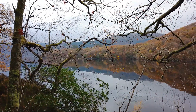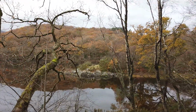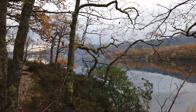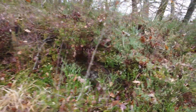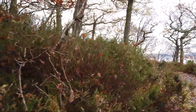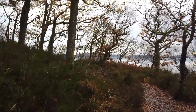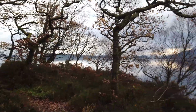Light's looking pretty flat though, look at this. I think the best of the light is going to be back there towards those partially submerged trees that are just at the car park at the bay, which is a shame. Can't believe it looked so promising.